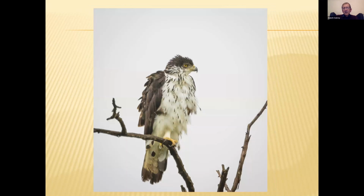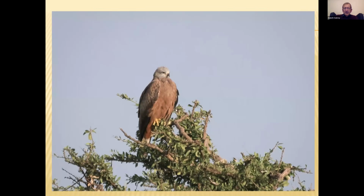This is a medium-sized eagle, the African hawk eagle. Looks a little bit like the martial eagle, but with certain differences apart from size. This is another misnomer. It's predominantly brown, as you can see. So what do we call it? The black kite. That's just the way it is sometimes with bird names, isn't it?